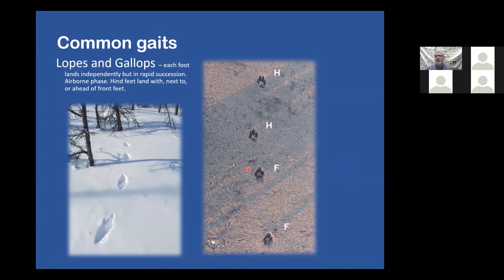And then, of course, this is just a dog in a gallop. And you know it's a gallop because there's a front foot here and a front foot here, and the hind feet are landing way up in front of the front feet.